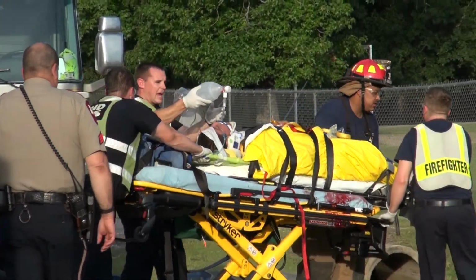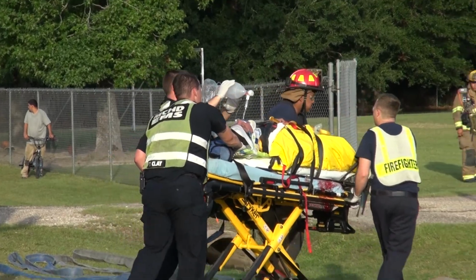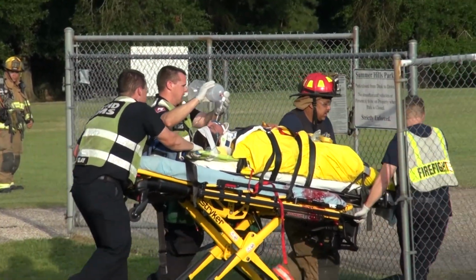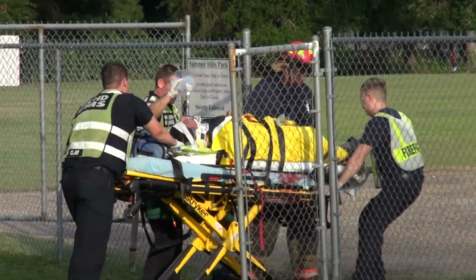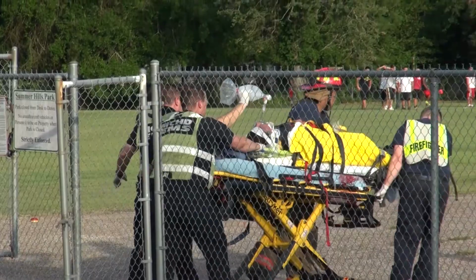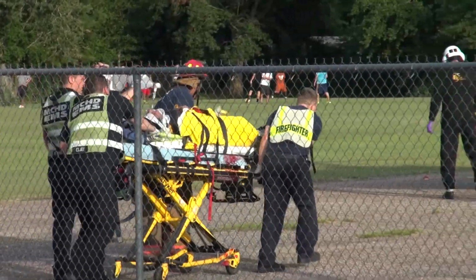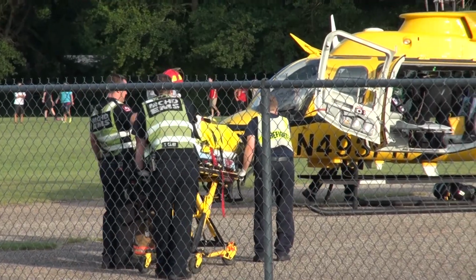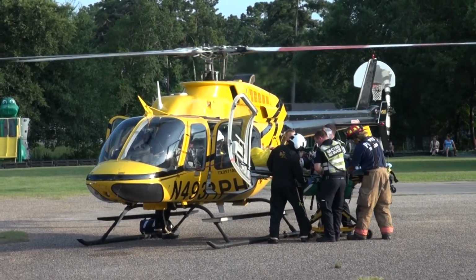Tell me how this works and what it actually does. So the gauze is impregnated with a substance which is clay-based. And what that does is when you put it on the wound, on the vessel that's bleeding, it causes clotting to happen. So we can actually clot off major bleeding from major arteries with this product.